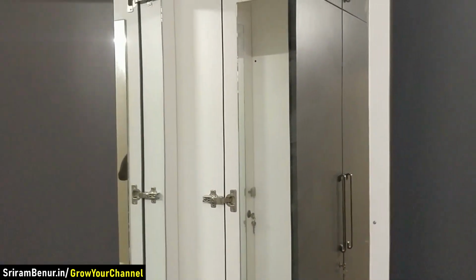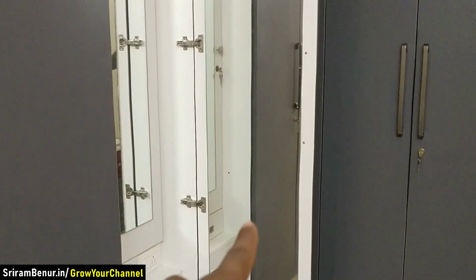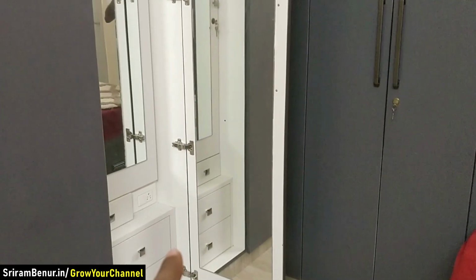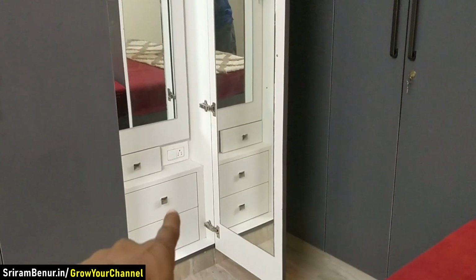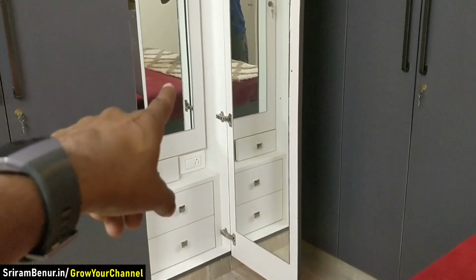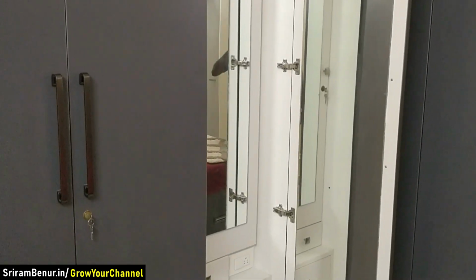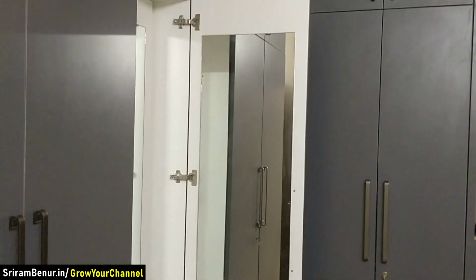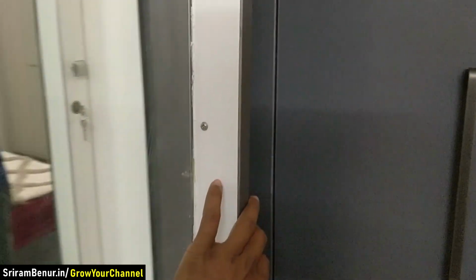And this is the section for getting ready. You could see that there is one mirror over there, and on the other side also there is a mirror, and there are sections there to keep all the makeup things and things like that. Even behind the mirror there is a section where things can be kept. So this is how it looks. Now let me show you how exactly the master bedroom bathroom is going to look.